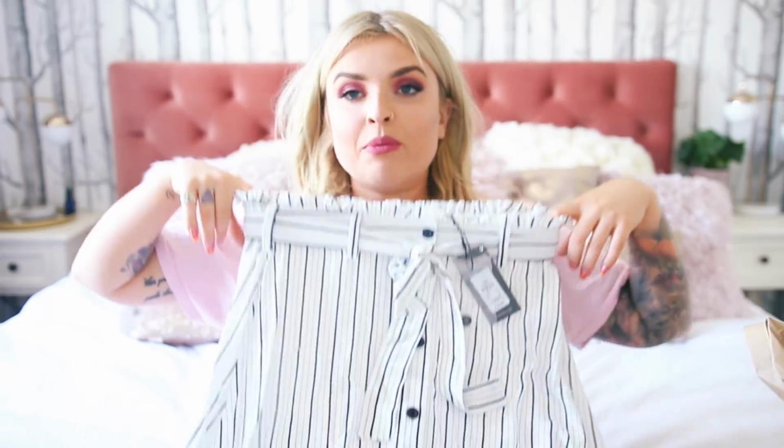Really, really nice. Even Josie pointed it out. I was like, yeah, I've got to get that. That's got to be in my life. So I got that. Love it. What's this? Oh, another pair of cycle shorts.